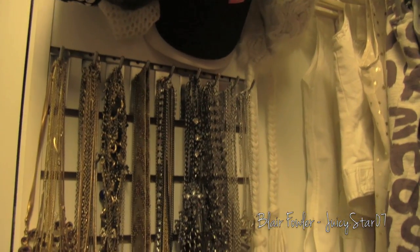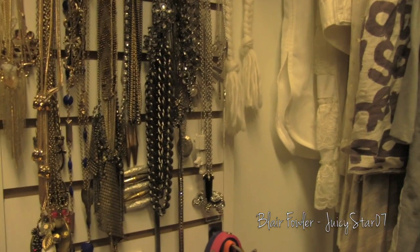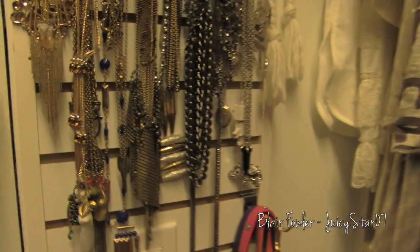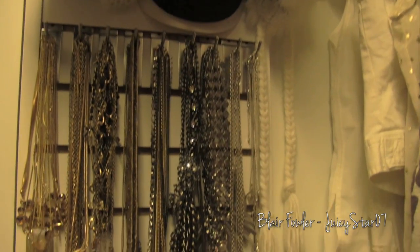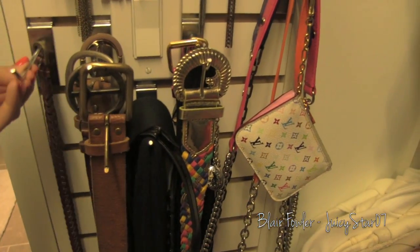And this is just a little slot board. When I designed the closet, I sat down with the guy and I told him exactly where I wanted things, and I planned it and measured it out. You guys know I'm crazy with taking my measurements of everything, and so I realized that I had this space that wasn't being used, so we decided to do a slot board. So I have necklaces hanging right here, and then I have belts hanging below. I don't know why that one's all the way over there.